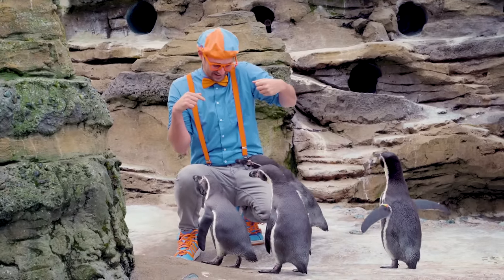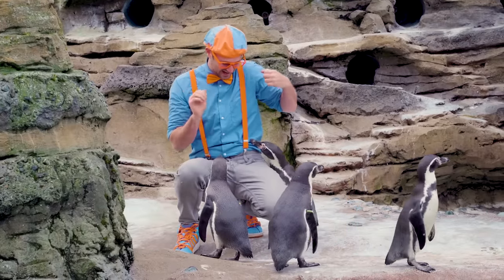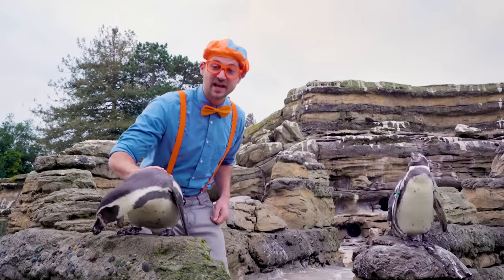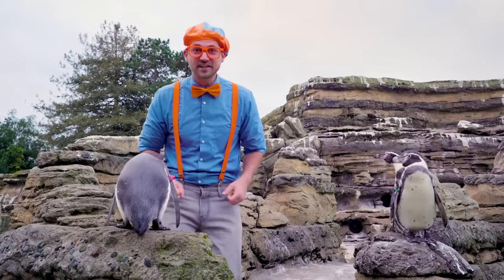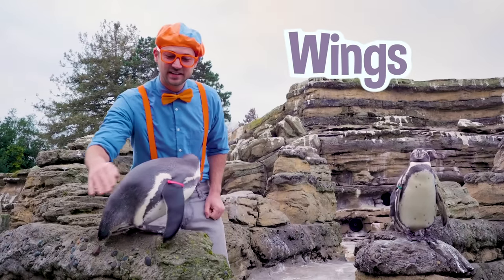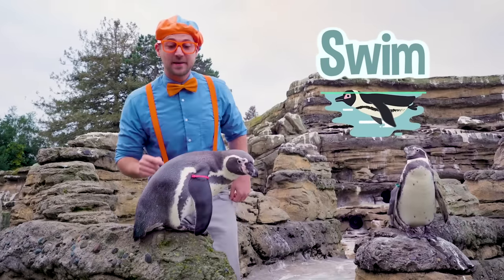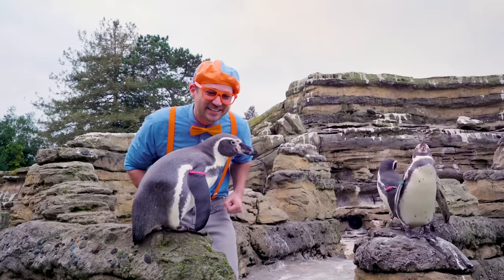Look at this penguin! This penguin likes my suspender. Tickles. Hey. Oh, this penguin is so soft. Yeah, since penguins are birds, they have a lot of feathers. And these feathers are really small and dense on its body. Oh, hey, cutie. And do you see its wings? Yeah, its wings actually are more like flippers because then they can swim super fast in the water. And actually, penguins can't even fly with their wings. That's okay, because you're a really good swimmer.